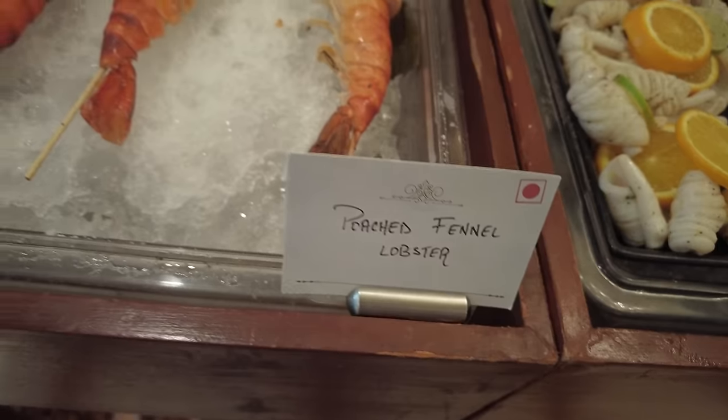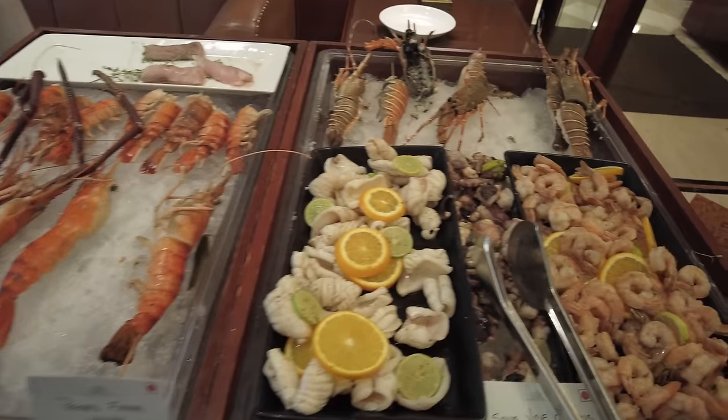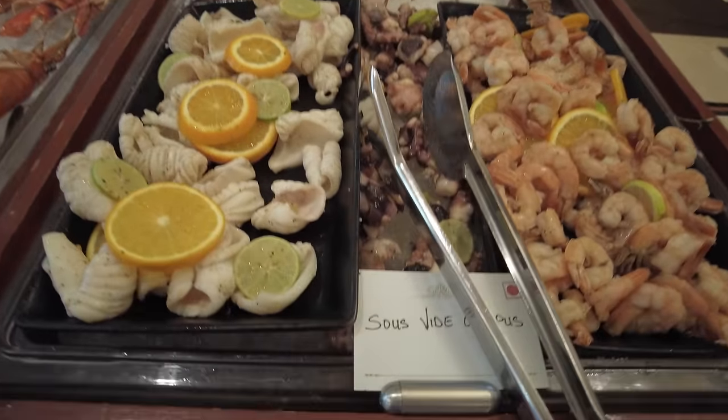It was appetizing, but the seafood all in all a bit rubbery on this occasion. Yet the prawns were decent and the cocktail sauce went well with it.